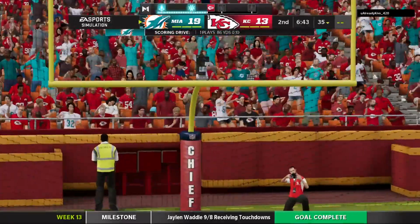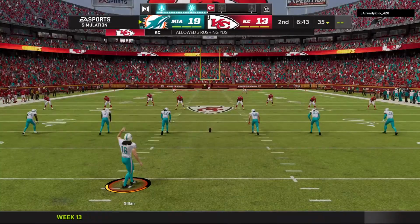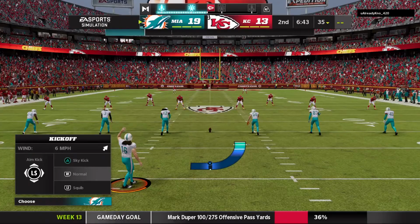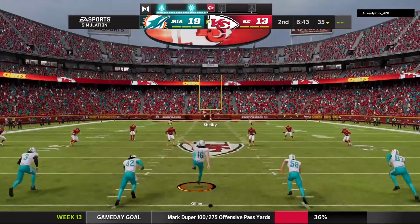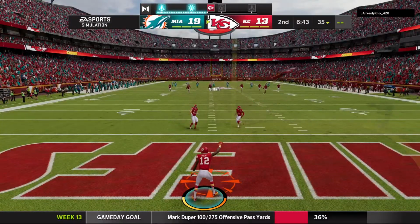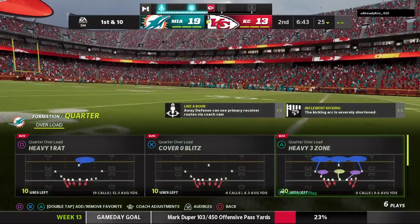Extra point right down the middle, and that'll make this a 6-point game. The kickoff team on the field now as they will send this one away. And no return on this one as the fair catch is signaled for and taken.